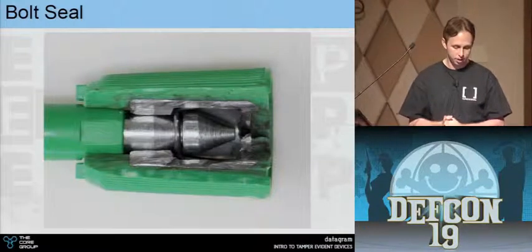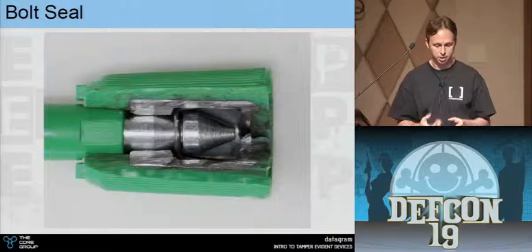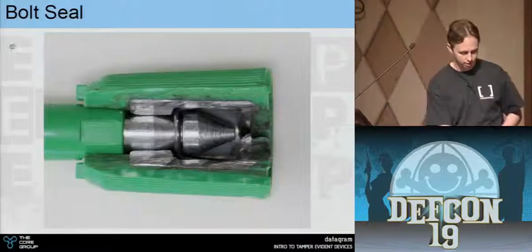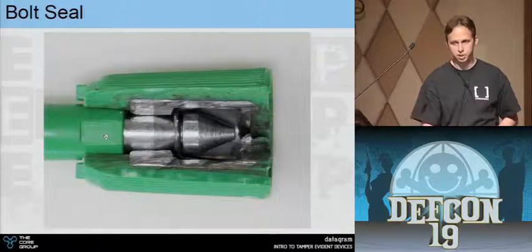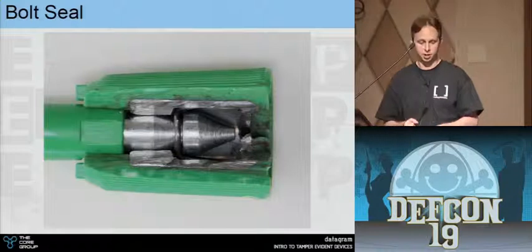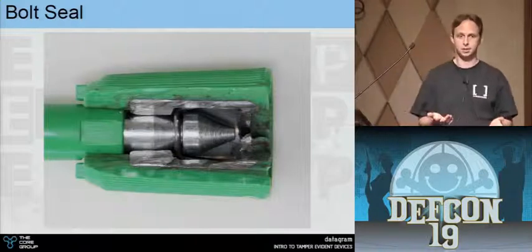This is an example of the clip one. You put your bolt through, and then the clip snaps around the head of the bolt, and then you can't pull it out. You can also see on the left it has these flats to prevent you from twisting the bolt while it's in. You could twist it if you turn hard enough, but you'll chew up the plastic. And again, that'll leave evidence of tampering.